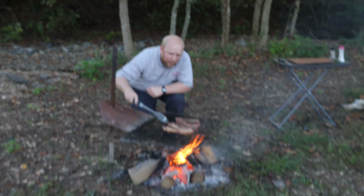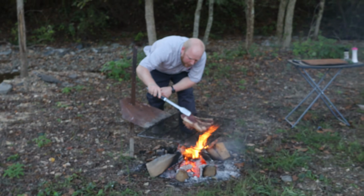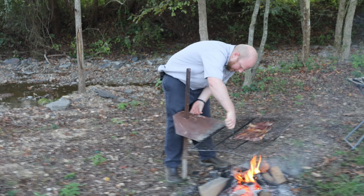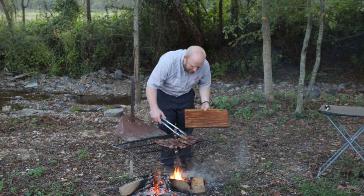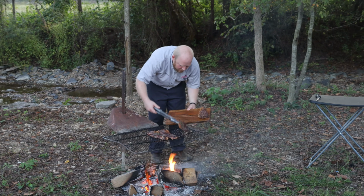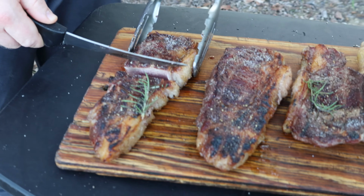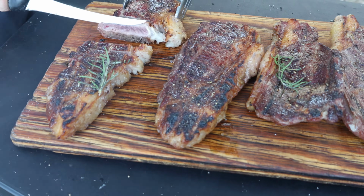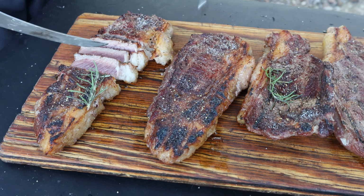Okay, I think these things are ready to flip. We're going to flip these grain-fed ones here first. That's a little bit perfect. Okay, I think these are done enough. We're going to get them off the fire here. Certainly not overdone there.